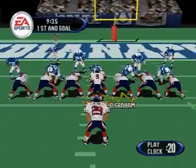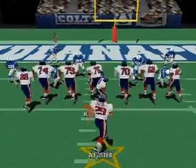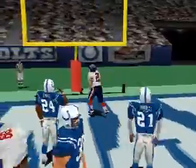Four linemen and three linebackers lined up defensively. Foster looking for room. Touchdown, Houston.